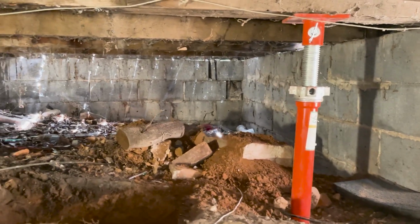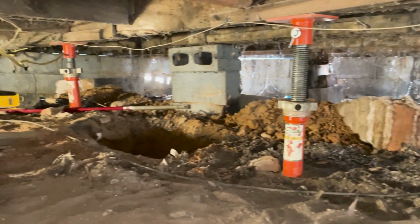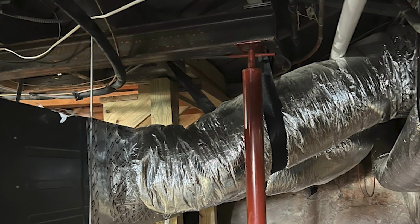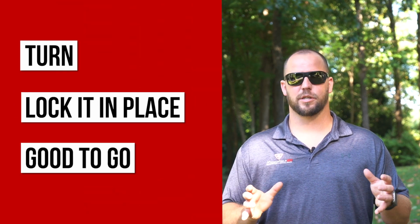The jacks that we use are permanent jacks that are anchored into footings and that are physically attached both to the footing and to the beams that we install above. One of the reasons we like the jacks is because of their adjustability. If for some reason we needed to come back in the future and go just half an inch up or half an inch down, it's just a simple turn, lock it into place, it's good to go.